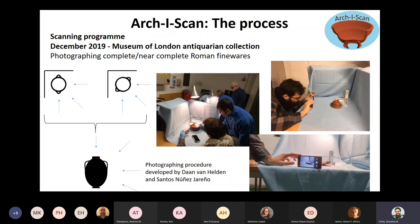As Santos, who was sort of leading on the AI side of this at the time, said, we didn't really want to think about lighting. Often when you're doing archaeological sites, you're sort of worried about very specialist lighting.